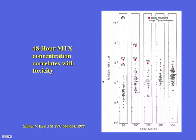Toxicities of methotrexate include things like causing neurotoxicity, causing fits or encephalopathy. Here's a study done a long time ago, 1977. Patients received different doses of methotrexate as a 48-hour continuous infusion, and they found a wide range of concentrations at the end of that infusion.